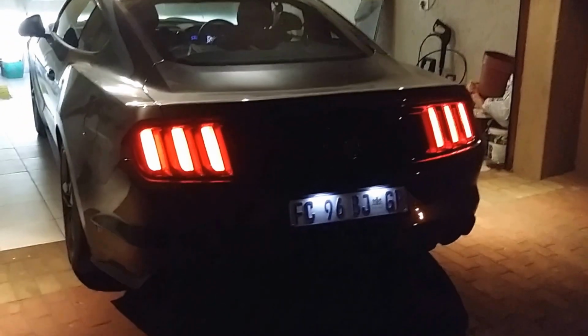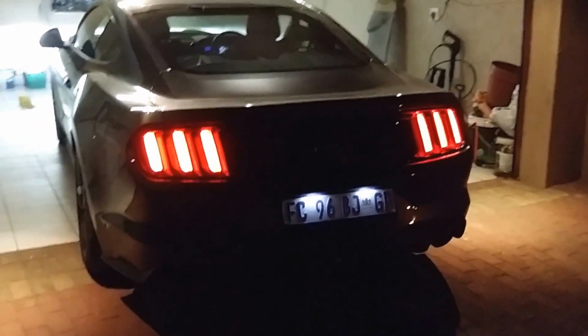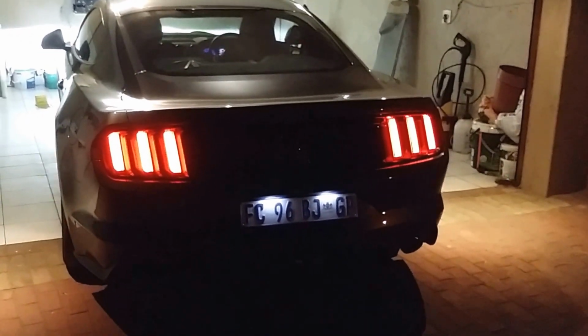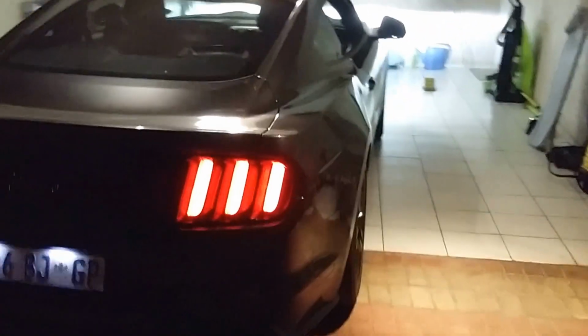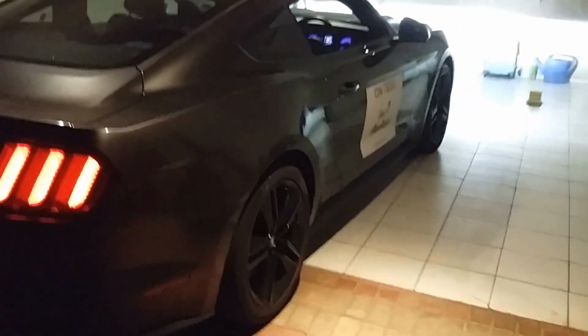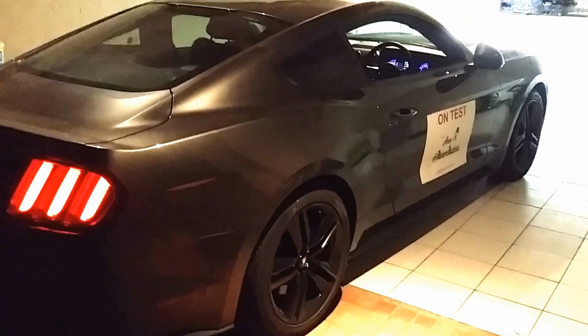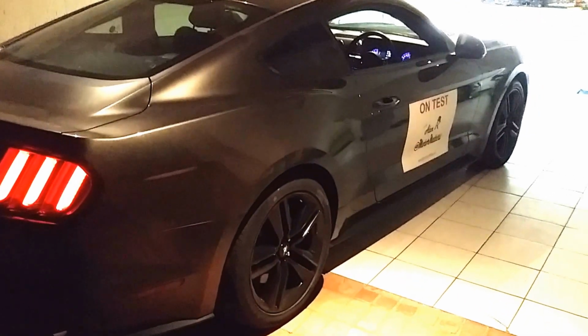You can see the three vertical tail lights, harking back of course to the original 64-65 version of the Mustang. And even the lines, you can see these coupe lines, very much showing the original lines of the original version. And being the 50th anniversary version of it, they made sure that it stayed true to the original.